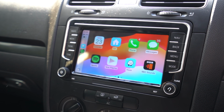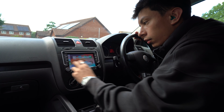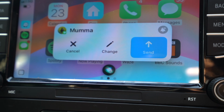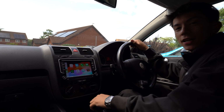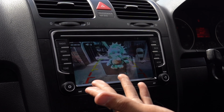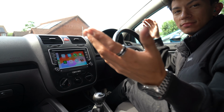Apple CarPlay. Now, why is Apple CarPlay so good? Ready? Text Mama. What would you like to say to Mama? You're a wanker. Sending. You're a wanker. I could be on the road sending hate. And also, with the system, got a reverse camera so that you don't run into any dinosaurs. £60, 10 out of 10.